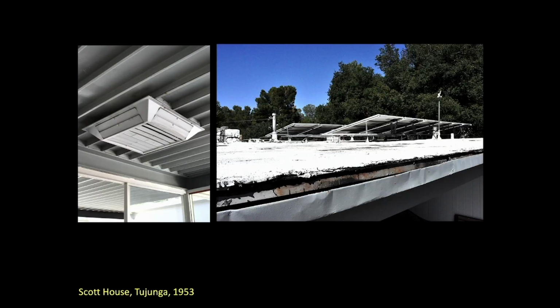So, decay. The building wasn't in very good shape when I went to see it. All sorts of stuff had gathered on the roof, such as solar panels. There were various penetrations made through the roof decking, such as you can see here, vents. And once you put vents through the roof, you compromise the water protection which the profiled metal decking provides.